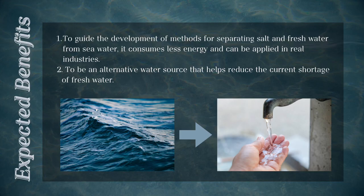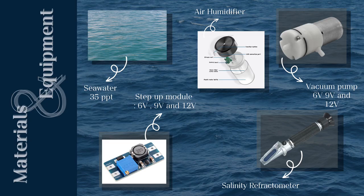Expected benefits. 1. To guide the development of methods for separating salt and fresh water from seawater that consume less energy and can be applied in real instances. 2. To be an affordable water source that helps reduce the current shortage of fresh water.